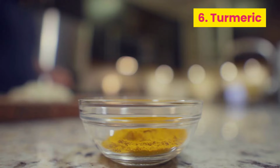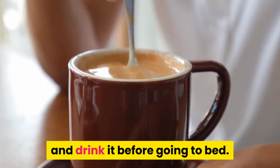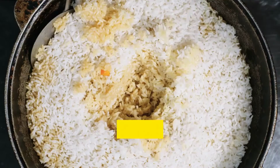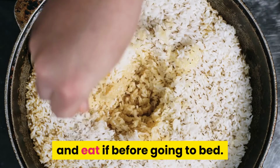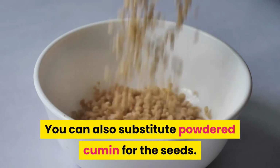6. Turmeric. Mix a little turmeric in a cup of soy milk and drink it before going to bed. 7. Cumin seeds. Mix a teaspoon of cumin seeds with a mashed banana and eat it before going to bed. You can also substitute powdered cumin for the seeds.